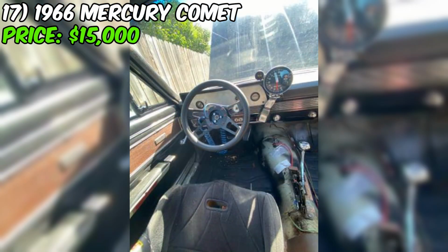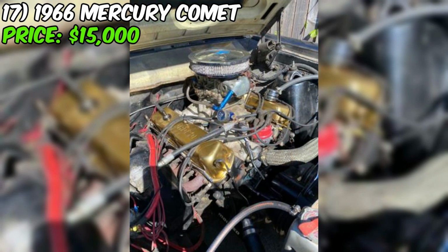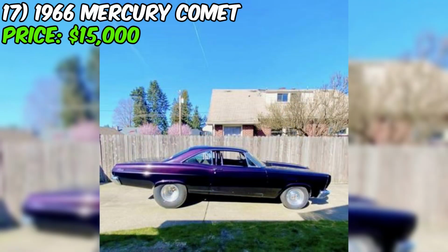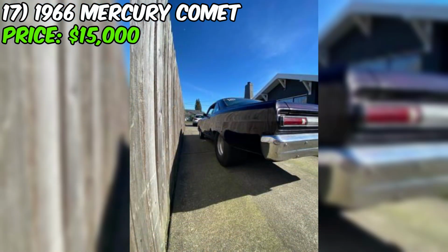The seller claims the car is in good condition, and from what I can see in the photos, it looks like they're telling the truth. The paint job is a stunning shade of purple that's sure to turn heads at the track or on the street. And with a clean title, you won't have to worry about any pesky legal issues when you're burning rubber. Under the hood, this Comet is packing some serious heat. With an 8-cylinder engine and a rear-wheel drive setup, you know it's built for speed. The automatic transmission means you can focus on the road ahead while the car does the shifting for you.